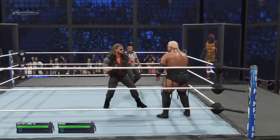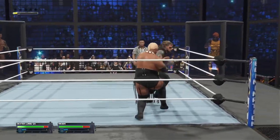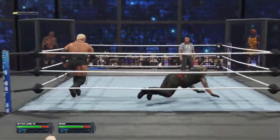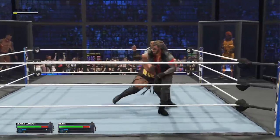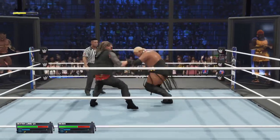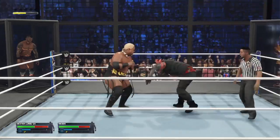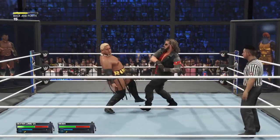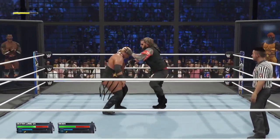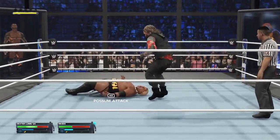Advantage. When there's a title on the line in the Elimination Chamber, that advantage is completely irrelevant. If the champion starts out the match, they have to go through the entire field. And if they're not one of the final two, they won't factor into the championship changing hands. The stakes are even higher because WWE's most destructive structure is often one of the final roadblocks before WrestleMania. To put it bluntly, everything's on the line here in the Elimination Chamber.